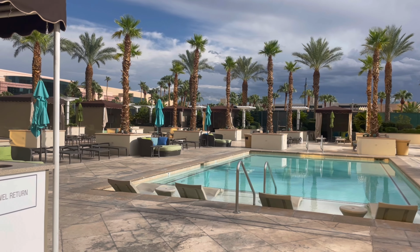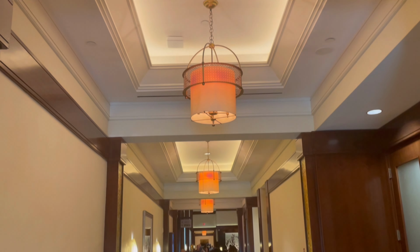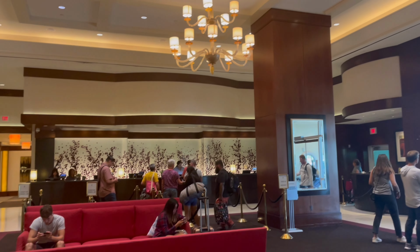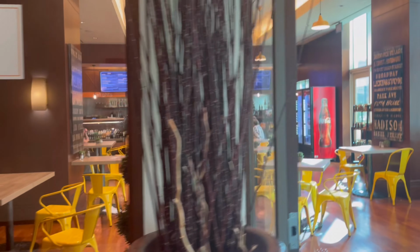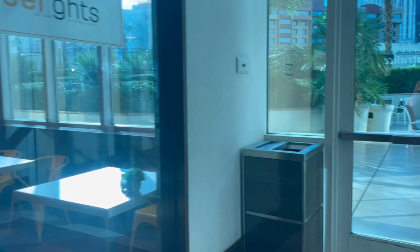The rooms themselves are bigger. They have kitchen facilities. So if you don't feel like getting up every morning and going out for a $6 coffee, you can make your own coffee in your room. You have a balcony, living room. You know, it's more for a family or a couple that wants more of a home away from home experience as opposed to staying in a hotel room.